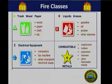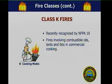Your fire classes: Class A fire is trash, wood, paper, cloth, etc. Class B fires are liquids, gasoline, oil, grease, and other solvents. Class C fire is electrical equipment, computers, fax machines, iPhones. And Class D fires are your combustible metals, consisting of magnesium, sodium, potassium, titanium, and other flammable metals. Class K fires, recently recognized by NFPA, are fires involving combustible oils, lards, fats, and commercial cooking.